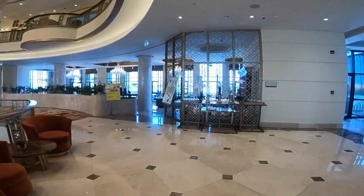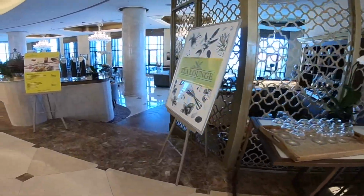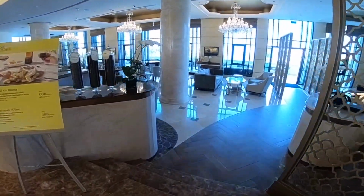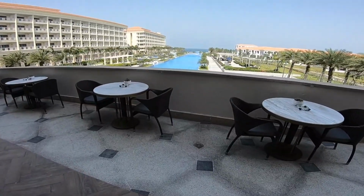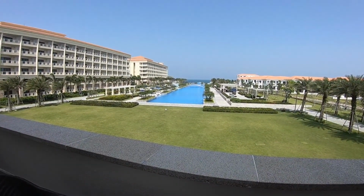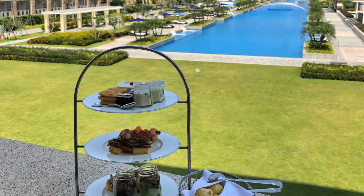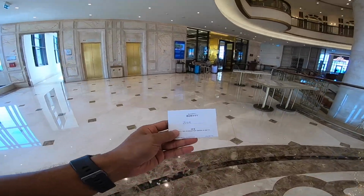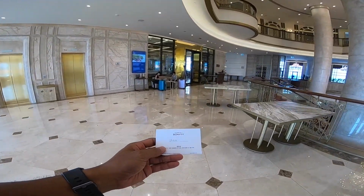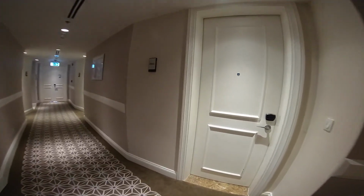Check-in is very fast, and then you have the welcome drinks over here, and we got a complimentary welcome high tea over here. The wind is very chilling, so I think I will decide to sit outside over here and then enjoy the afternoon tea. Then I'll go to the room. Our room is 2644, and this is a very big property, so I will need the staff to bring me to the room. Okay.